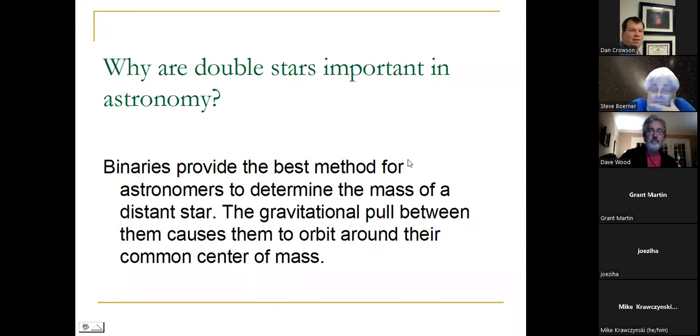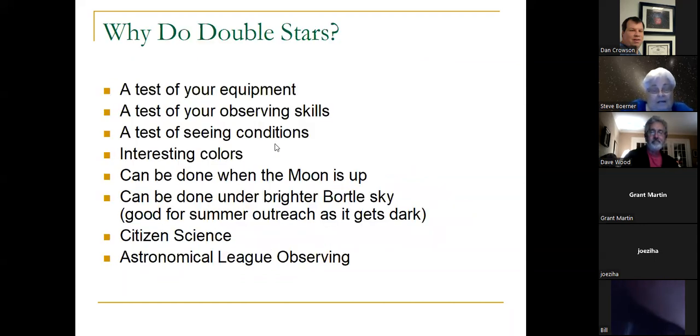I guess the first thing I would ask is, are double stars important, or are they just fun stuff out there? Ultimately, these binary stars, these double stars, are the best way for astronomers to figure out the mass of stars. To just look at a single star, it's very difficult. But if you've got a double star system, there's math you can work through. Bill probably knows it better than I, since I don't know it at all. But the pull between them gives lots of force analysis that lets you find the mass of the stars themselves.